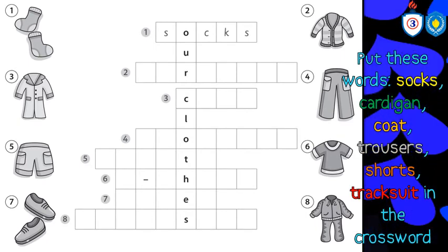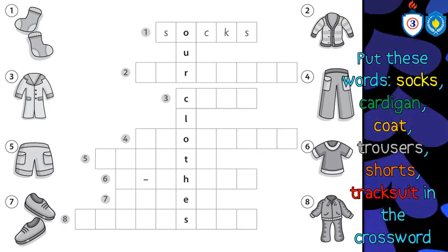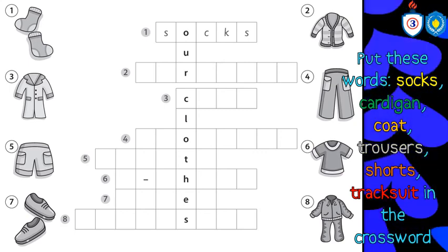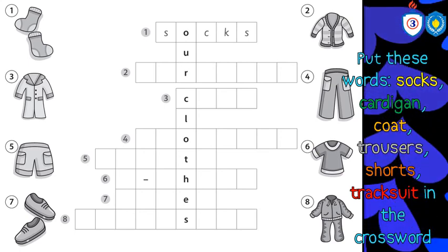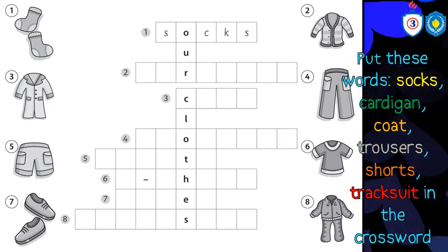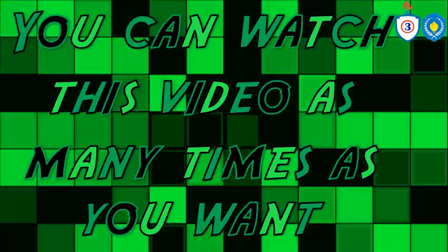Put these words, socks, cardigan, coat, trousers, shorts, tracksuit, in the crossword. Look at the picture. Picture number one is socks. Then you've got picture number two, picture number three, number 4, 5, 6, 7, 8. Okay, I want you to try and do this one by yourself. You can watch this video as many times as you want.